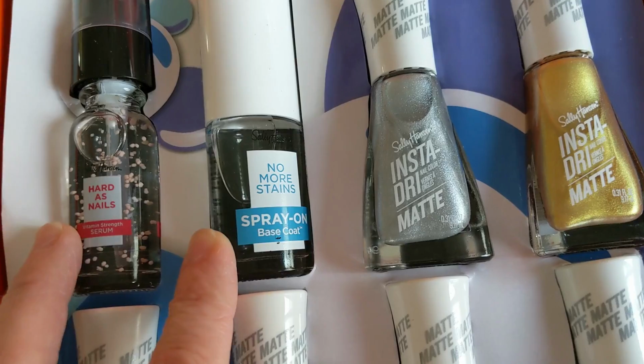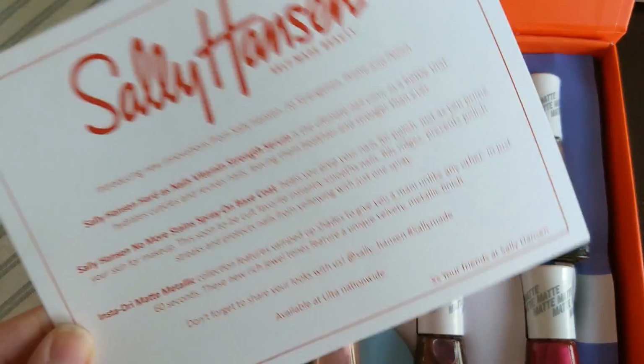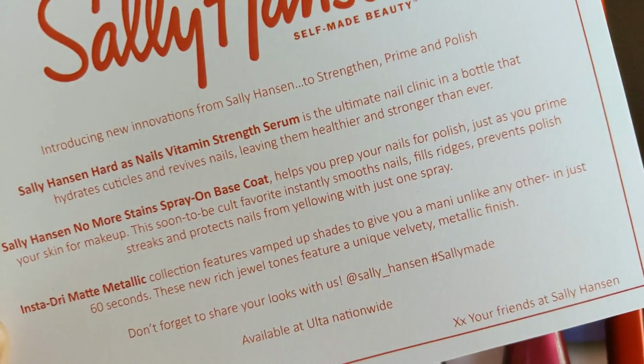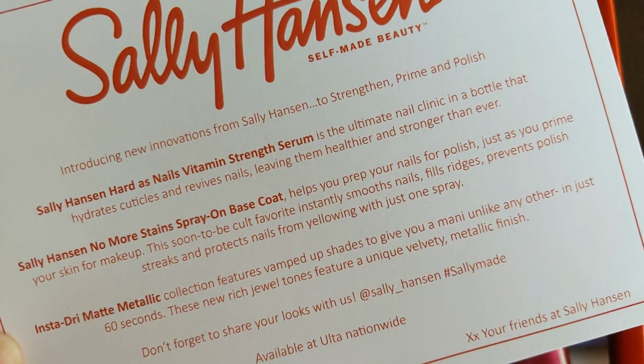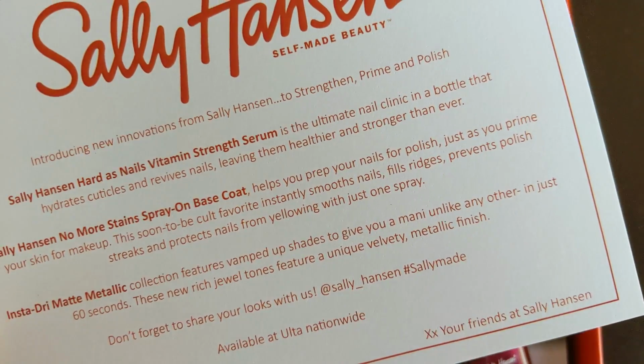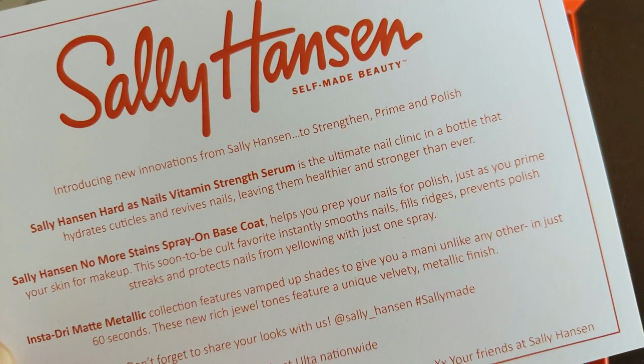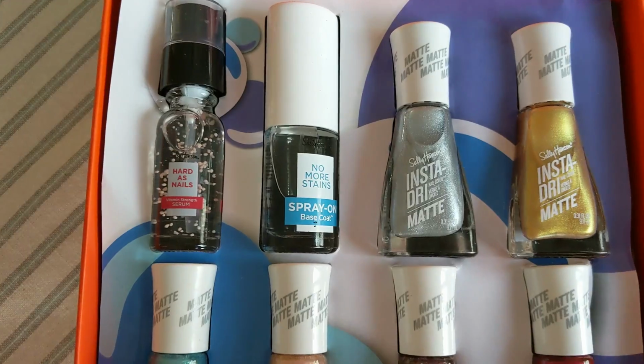So the first one is called the Spray-On Base Coat, and according to the card that they sent, it says that this helps you prep your nails for polish just as you prime your skin for makeup. This soon-to-be cult favorite instantly smooths nails, fills ridges, prevents polish streaks, and protects nails from yellowing with just one spray. So that kind of sounds really awesome.